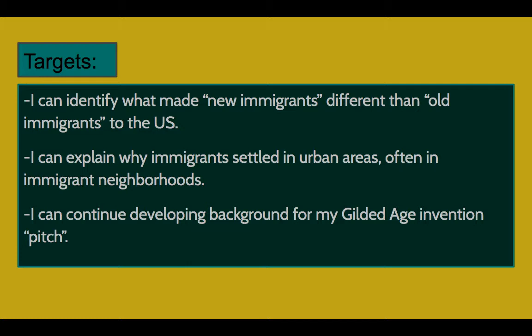My goal is that you can explain why immigrants settled in urban areas, primarily in the cities, often in neighborhoods known as immigrant neighborhoods, like Little Italies, for example.